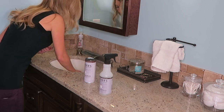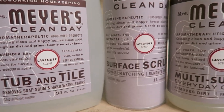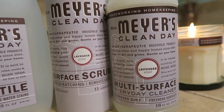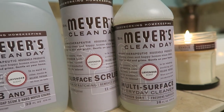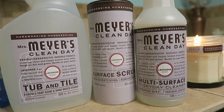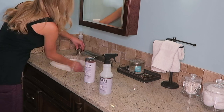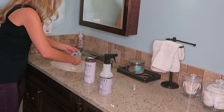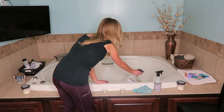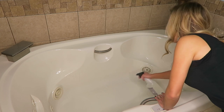And so I can truly relax, I always start off with a relaxing evening clean of my bathroom. I love using the Mrs. Meyer's lavender scent because it's so calm and peaceful and soft smelling, and I use the multi-surface spray to wipe down my countertops and tiles around the tub. And I use the surface scrub to clean my sink basin and the tub and tile spray to clean out the jacuzzi tub, especially to spray inside of those jets just to make sure they stay extra clean.